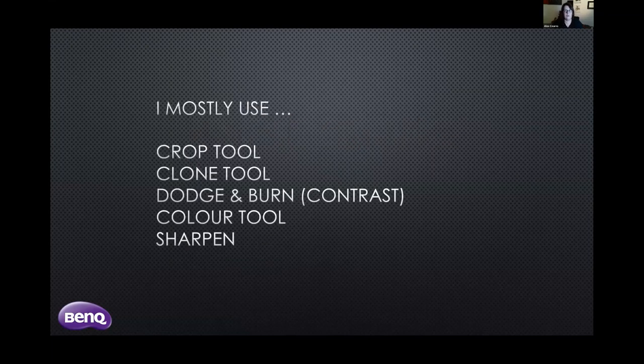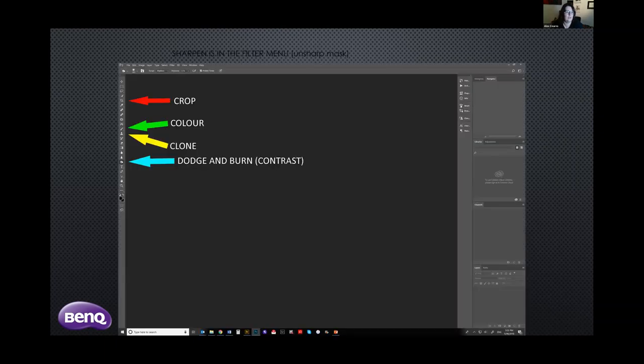So in Photoshop, I mostly use the crop tool, the clone tool, dodge and burn, a bit to increase or decrease my contrast, the coloring in tool, and sharpen. I edit very simply. I try and do things as easily as I can. I'm tech-minded as far as I can troubleshoot. If the TV's not working, I can fix it. But as far as in-depth editing or in-depth things to do with technology, I like to keep it fairly simple. And I'm self-taught, so I do things probably in a way that other people wouldn't necessarily do them. These are the tools I use the most: the crop, the coloring in tool, the clone, and the dodge and burn.